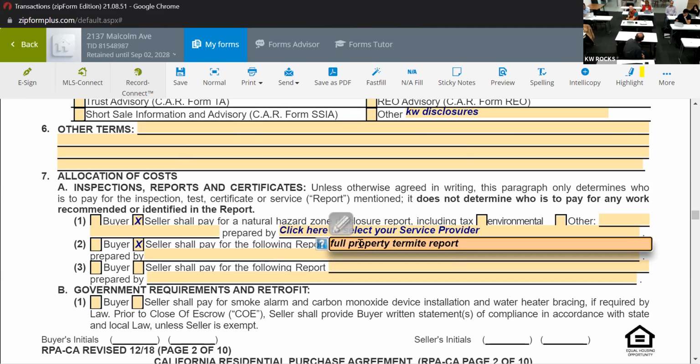So we do a walkthrough, and we find out there's a beehive at the garage. We come back and tell them, oh, wow.